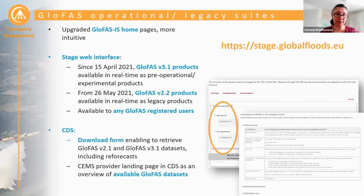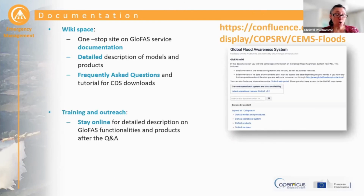The stage interface is available to registered users only, but anybody can register to GloFAS. And those dual products are not only available as maps, but also as time series that you can download through the CDS. We've also continued our documentation through the wiki space. Please, I really invite you to have a look at that. It's got all sorts of things for more detailed information about the models, the results, and the data services. And as I said, we'll have this demonstration session at the end. So stay online if you want to hear more about those layers.